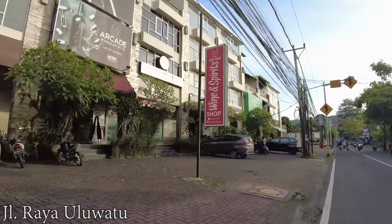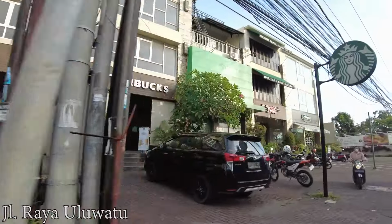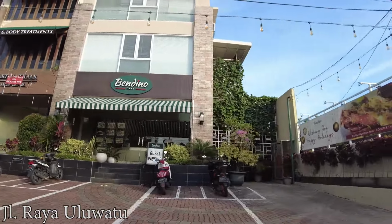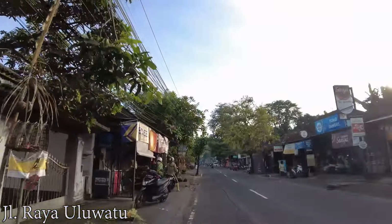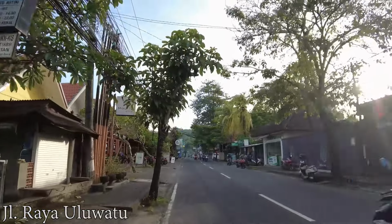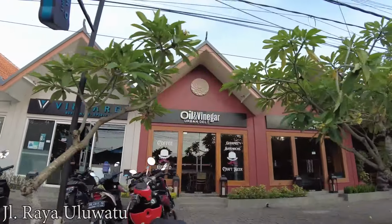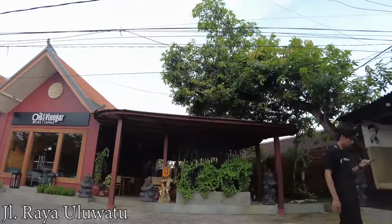On the left side, there are some businesses, Starbucks, and next to Starbucks there is a restaurant as well. It looks very nice from here. It's Bendino Cafe or something. And here also there are some shops. They are selling wine, liquors, etc. And also here, a new cafe has opened.